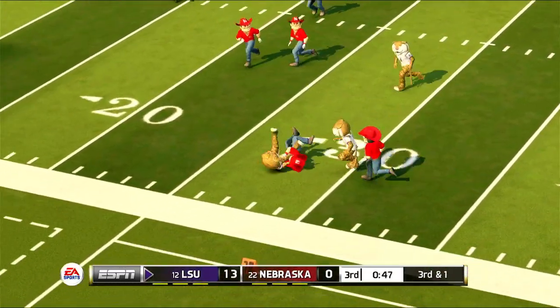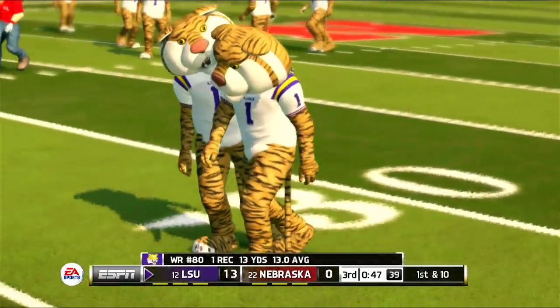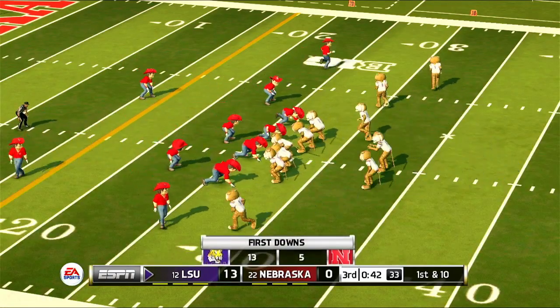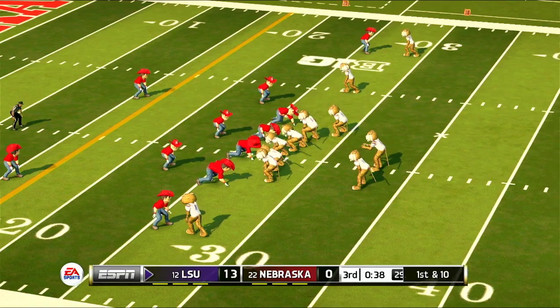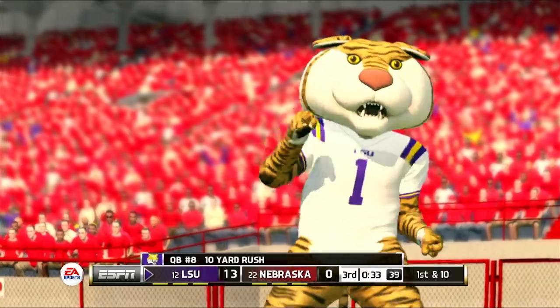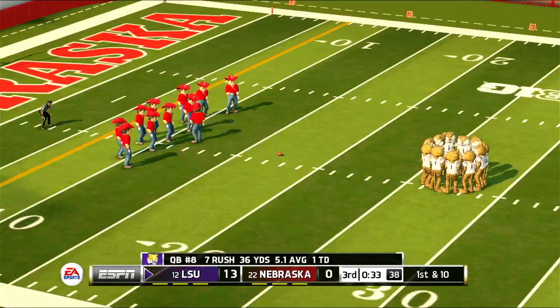He's at the 30, brought down in the open field. That's good for a gain of 14 yards from the 27-yard line. First down. Ready! He has some room. He gets out to about the 17-yard line. Called a gain of 10 yards. That makes it first and 10.